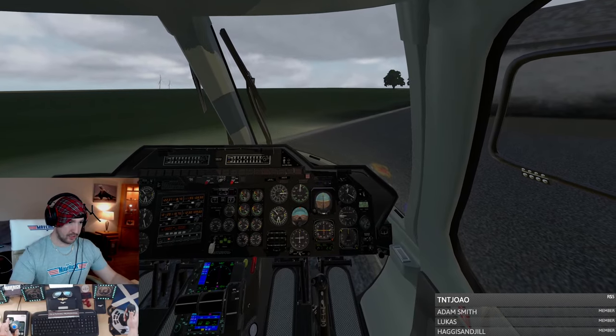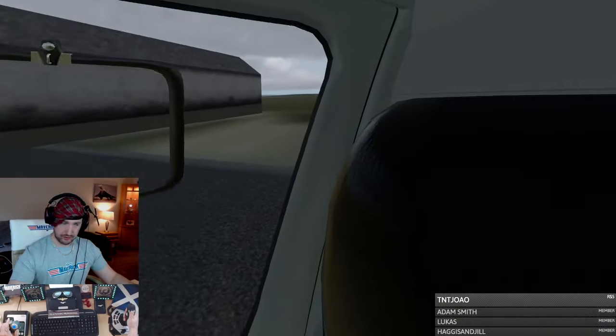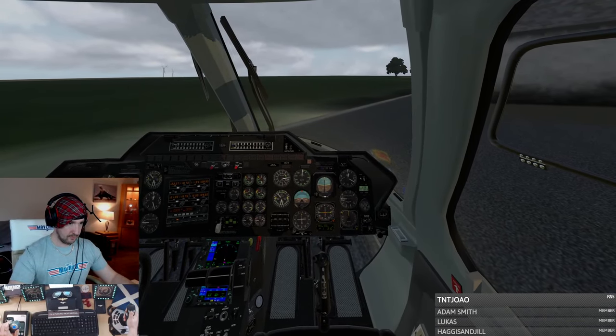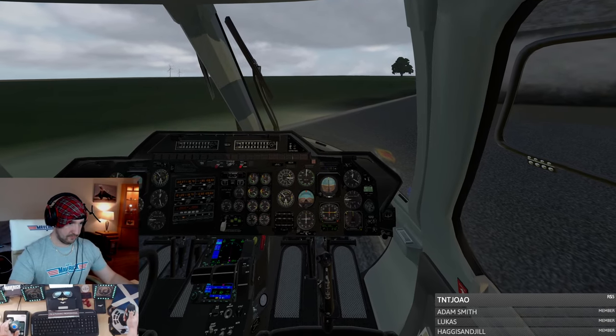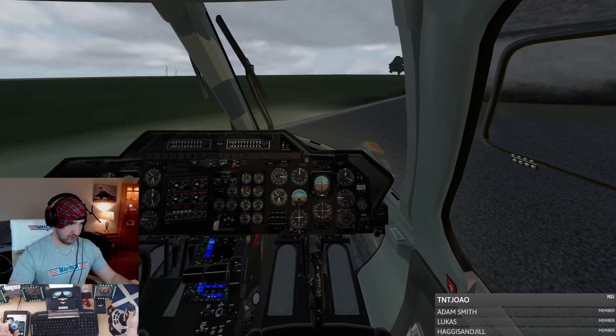Rotor RPM to 100%. Checked. Good on the left, good on the right. Rotor RPM to 102%. Checked. Alright, engine's good, rotor RPM is good, clear on both sides, the doors are shut.